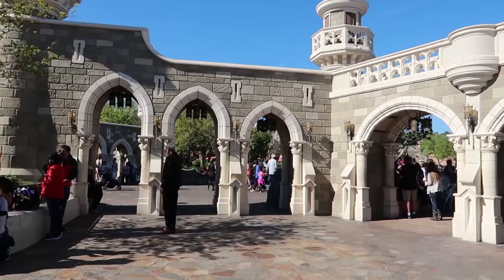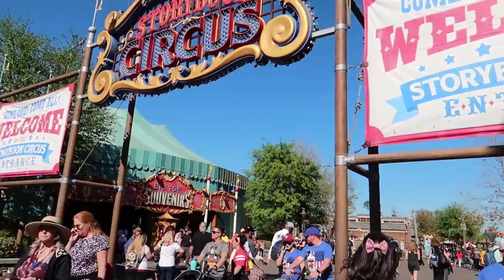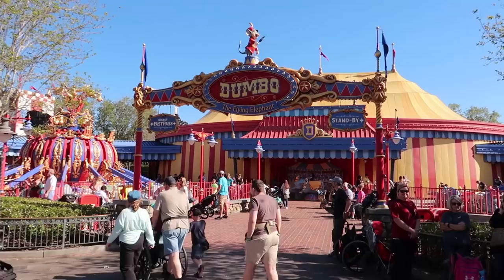Dumbo! Now back in the day, Dumbo was right around here when the park opened, but since then they've moved it to the back of the park in Storybook Circus. Storybook Circus is the first phase of the new Fantasyland expansion added to the Magic Kingdom within the past few years. And back here we have Dumbo.